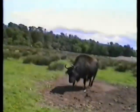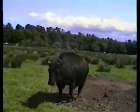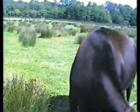Here we have a beefalo. It's a cross between a cow and a buffalo. They actually are using these a lot here in the Northwest for the meat market and supply. Meat-wise, they contain a lot more meat, and also lower cholesterol and lower fat content.